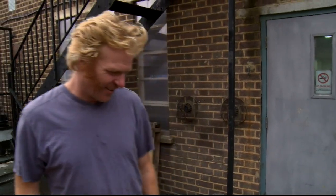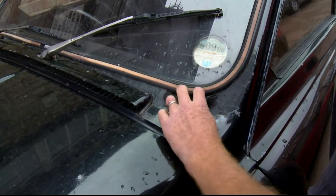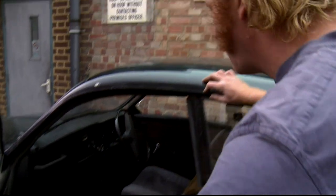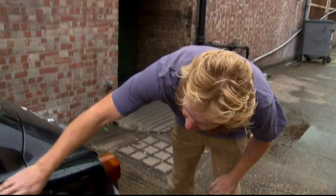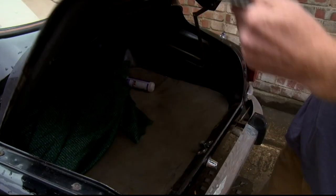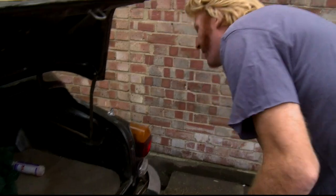It's had a smash in the front, hasn't it? Looks a little bit bent. Oh, there's a bit rotten there as well. Oh, that's a problem, isn't it? Look at that. I'll tell you though, it's not too bad. Door shuts nicely. It's quite straight, within reason. Oh, that's not locked. Tell you what, it's not too bad really, this car, from what I've seen so far.